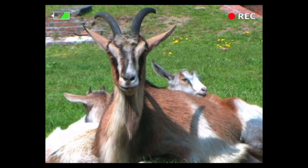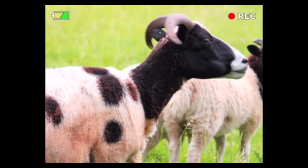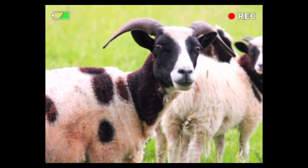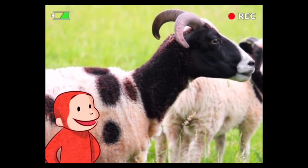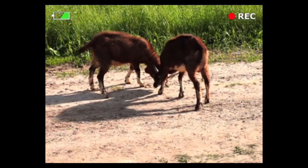A Billy is a father goat. A mother is called a nanny. Baby goats are called kids. No kidding. Have you seen a goat on a farm? Goats make milk, like a cow. This can be made into cheese, yogurt, and ice cream. Yummy. Goats also live in the mountains.